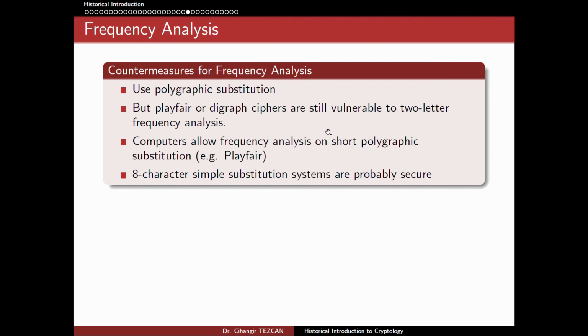The frequencies of 2 letters or 3 letters can still be calculated by computers, and we can perform frequency analysis like attacks on substitution ciphers that use 2 or 3 letter substitutions. But if you increase the size, like if you gather 8 characters and design a substitution cipher that works on 8 characters, then most probably, if you design it well, our computers will not be enough to perform frequency analysis like attacks on these ciphers.